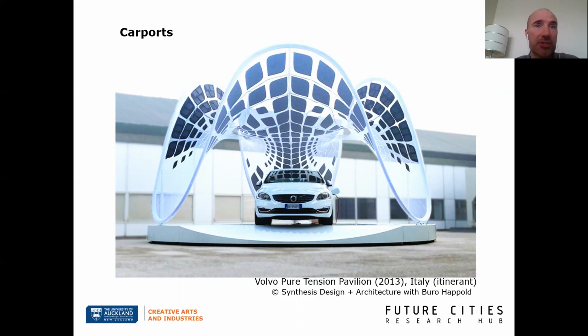This was a temporary structure with thin film solar cells integrated on a membrane. So the visibility of the cells was very high as they covered almost the entire surface of the carport. However, solar cells were custom designed according to the form of the object. And context sensitivity was variable according to the place of installation. Anyhow, the spatial form and removability of the pavilion was suitable for different contexts, even for temporary installation in historical centers.